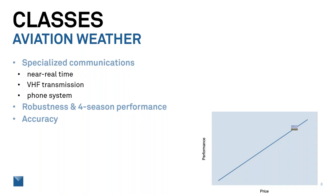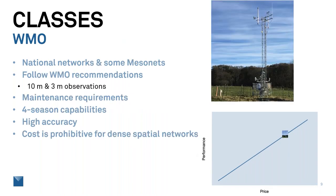And so if you look at the performance versus price continuum down here on the right, these occupy the upper right corner, where the performance is very high in many ways and the price is also very high. These may be $200,000 plus systems.